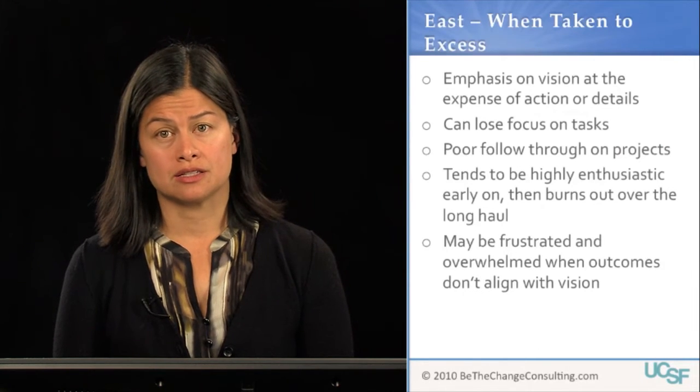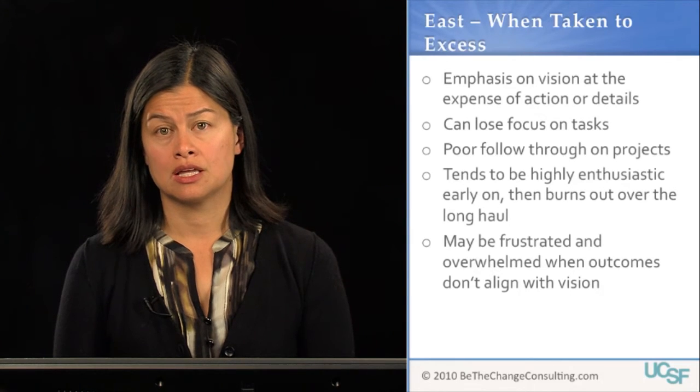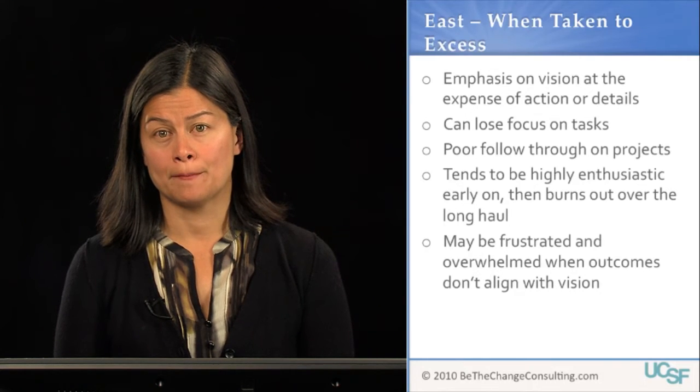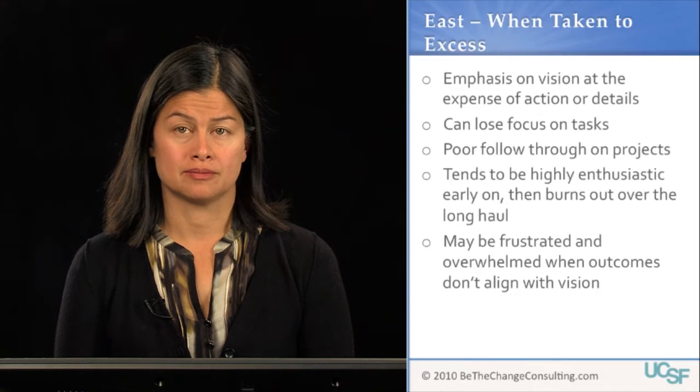East, when taken to excess, may emphasize vision at the expense of action or details. They may lose focus on tasks and have poor follow-through on projects. They may tend to be highly enthusiastic early on, then burn out over the long haul. And they might be frustrated and overwhelmed when outcomes don't align with vision.